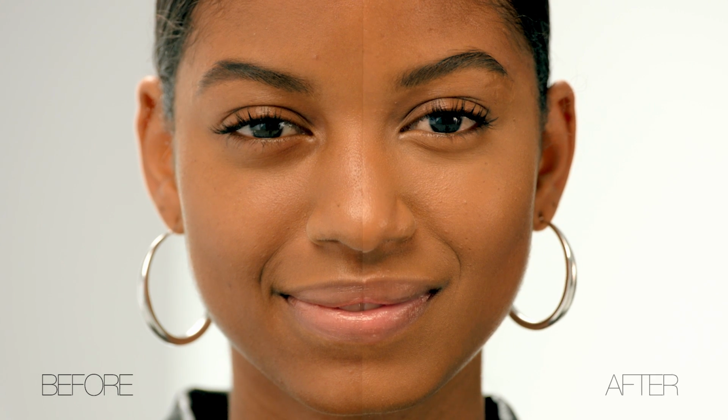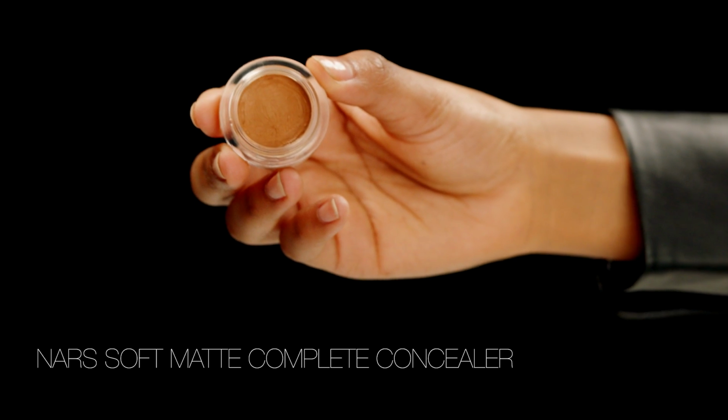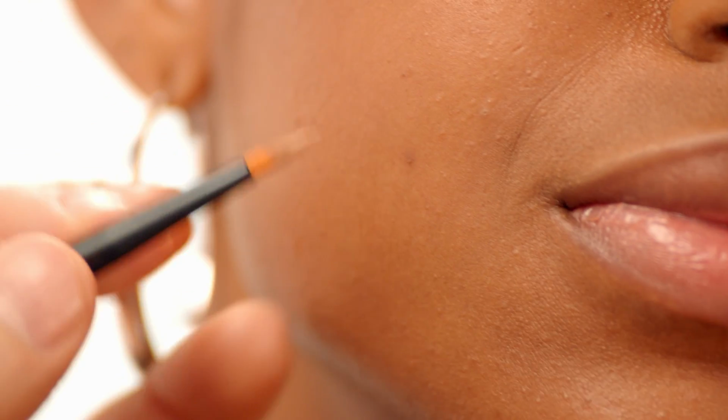For minor imperfections or for really small dark spots, you want to take a detailed concealer brush and apply the product directly onto that spot. Tap it in gently with my finger. If you have any scarring, you can do the same thing.